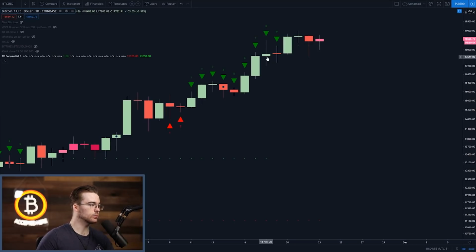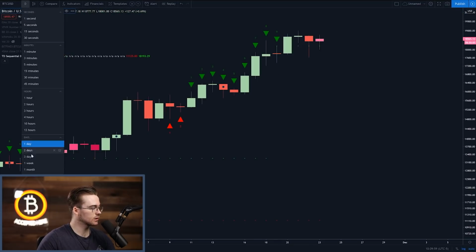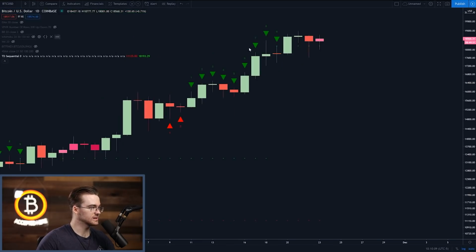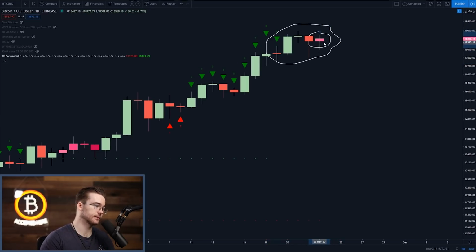Because back on the 18th, we talked about how Bitcoin was getting overextended and going to hit a 9 on the daily chart, the weekly chart, and the monthly chart starting next month. Well, as you can see, Bitcoin is now significantly overextended on the daily chart for TD sequential, and we have started seeing discolored candlesticks because we've been overextended for more than 3 days.